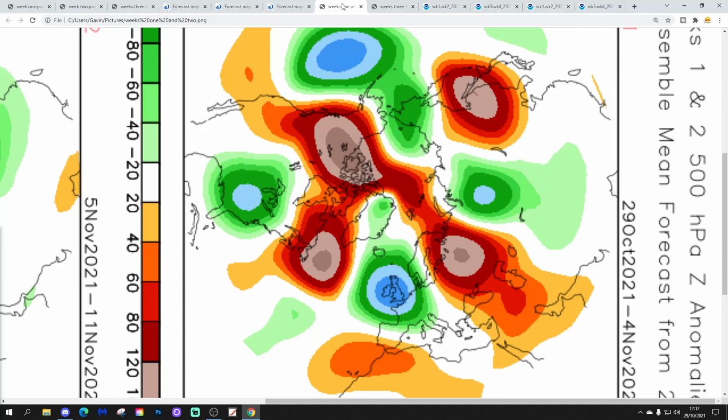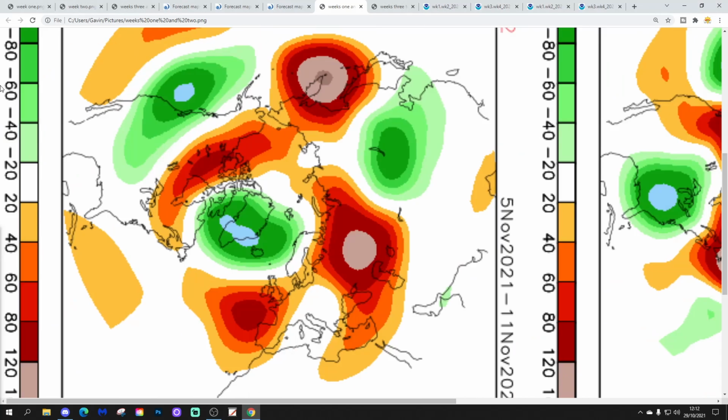Right, let's have a look at CFS-V2 then, see how that compares. So it's a 500 millibar heights broken down into weekly pairs. The first weekly pair will take us from the 29th of October to the 4th of November. The coming week will be dominated by low pressure over the UK and Ireland. A very unsettled week to come, therefore.